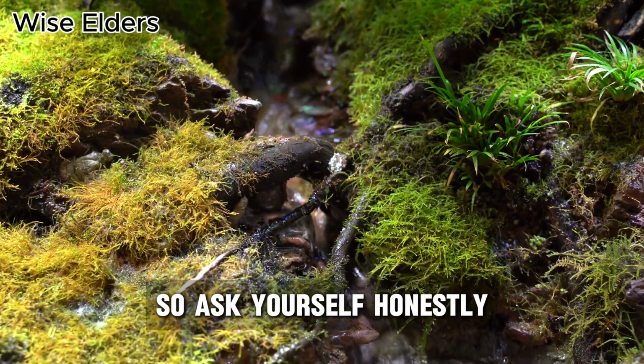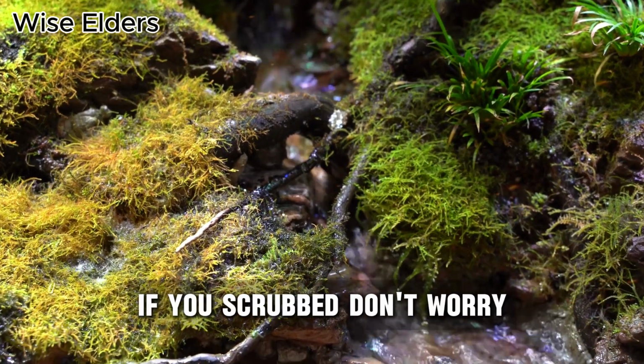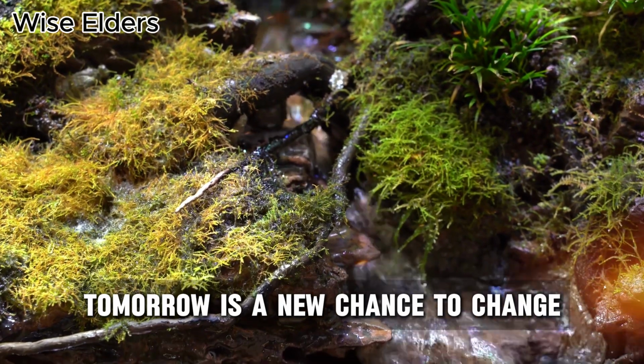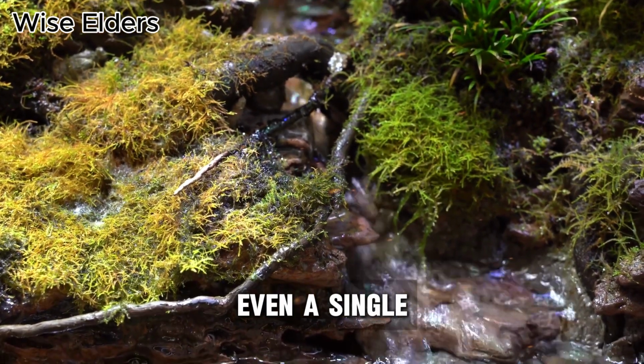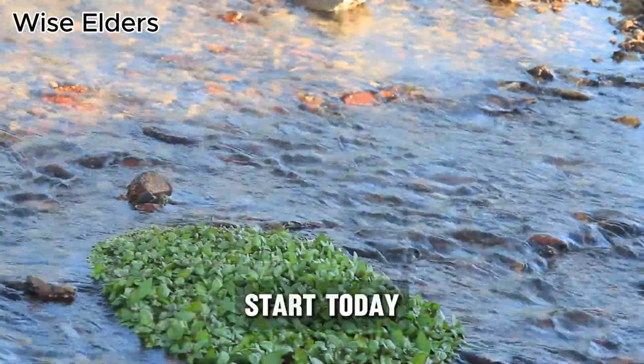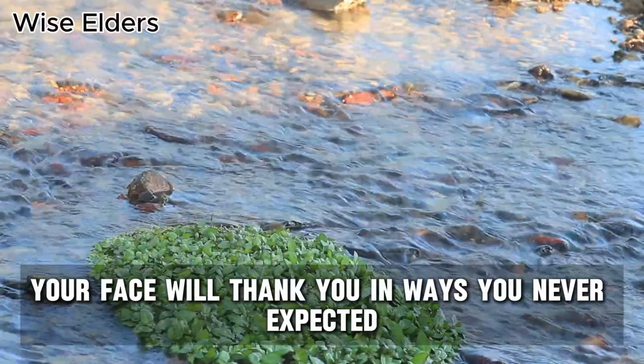So, ask yourself honestly, did you wash your face gently this morning? If you scrubbed, don't worry. Tomorrow is a new chance to change. Even a single, gentle wash sends a loving message to your skin. Start today. Your face will thank you in ways you never expected.